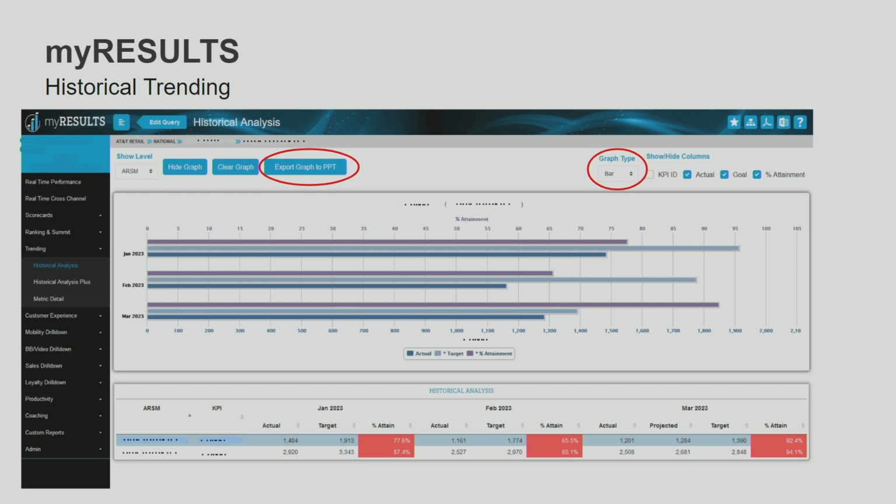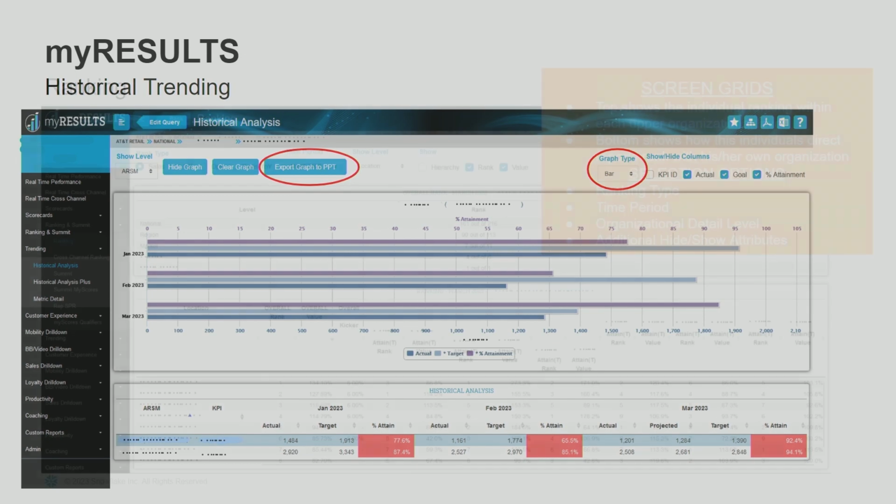What were the actual values they had? What were the targets for that time period? How well did I attain towards my target? And that's the data set that they'll really be most interested in.